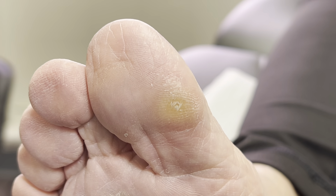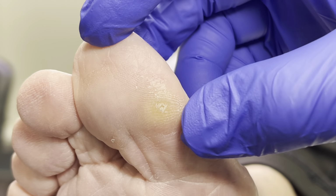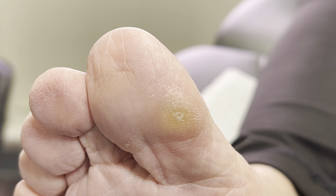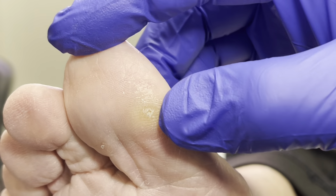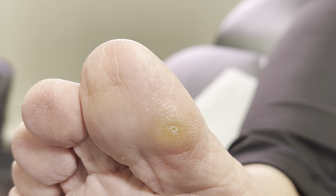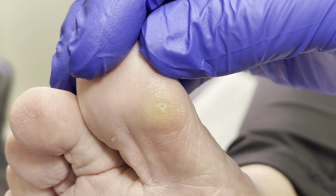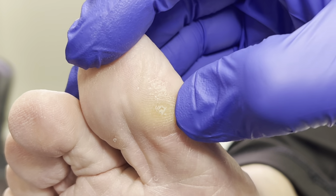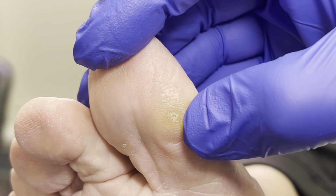We have a patient who has presented to our office today with a massive, super duper painful pinch callus. This is the notorious, infamous pinch callus. A lot of people come see us because of these little pesky lesions. Structurally speaking, that's the problem, right? There's underlying bone here. The symptom, as always, is the lesion.